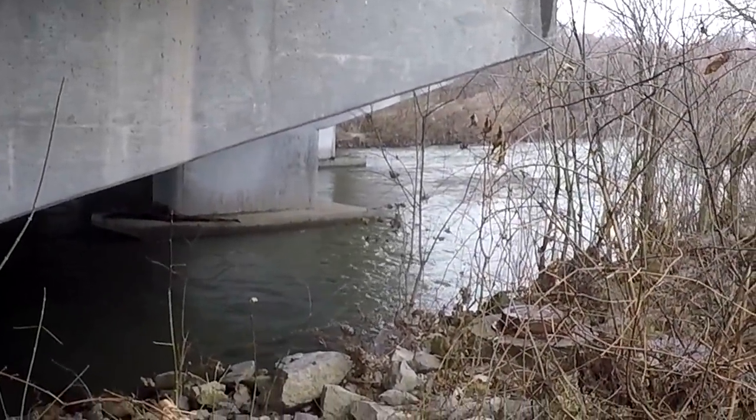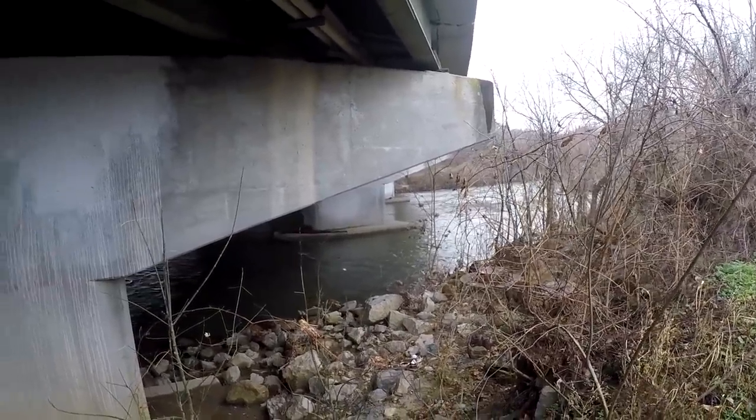Hey, there's a lot of current over there. So this is the Roanoke River, huh?